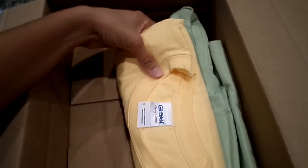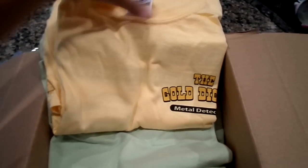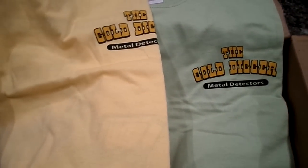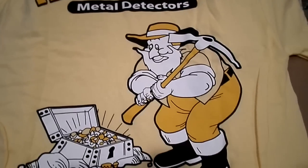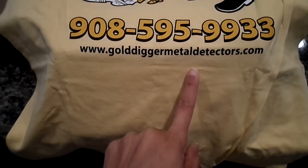Okay, and then the last thing he sent me was a couple of shirts, which I can wear while I'm metal detecting. So I got a yellow one here. It's not a bright yellow, it's almost like a pastel yellow. And then a green one. So let me see if I can open one up here. There we go. All right. So you can see it says Gold Digger Metal Detectors on the back. It's got the little prospector on here. And it has their information.